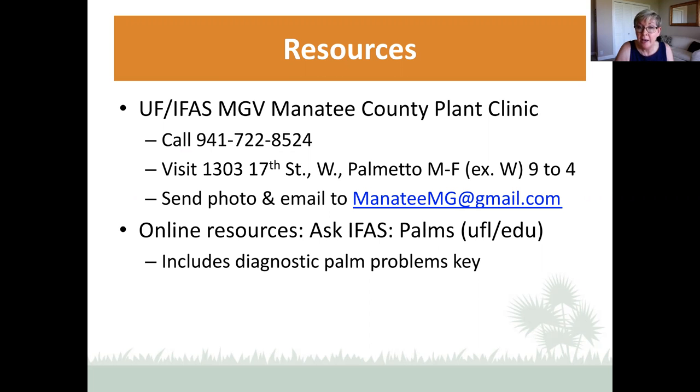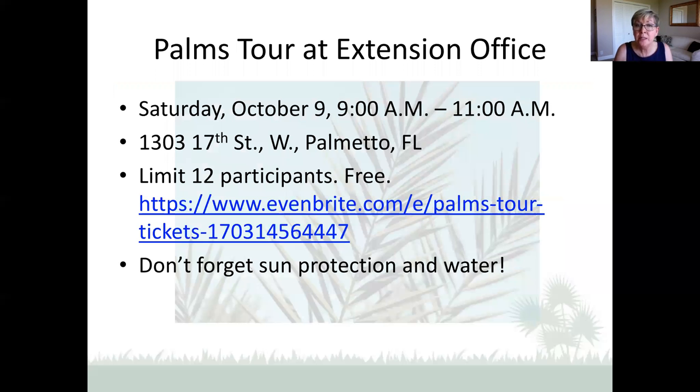Now, on Saturday, I'm conducting a tour. We're just doing a little walkabout of the extension office grounds. It's not a long trek, but we're going to walk around and look at some of the palms we have growing on the grounds of the extension office. That's going to be from 9 to 11. I'll be talking about how to identify different palm species, how to distinguish some of them. I'll be talking about some of these things we just dealt with, like nutritional issues.